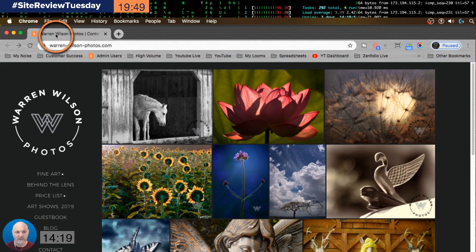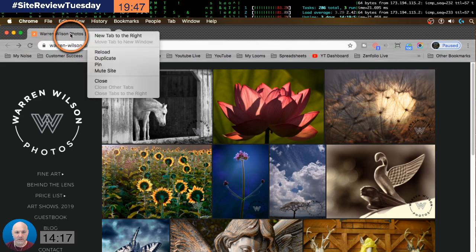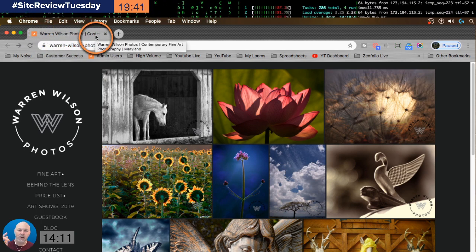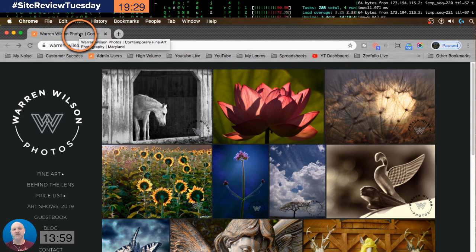Let's see if I can get this to pop up here. Does anybody know what the trick is to make Google Chrome show you that? There we go. I just have to hold it. All right. This is the kind of stuff you want to have in here. Warren Wilson photos, contemporary fine art, photography, Maryland. Perfect. That's the kind of information you want in there. That is the stuff that shows up on search results. You could definitely put some more stuff in there if you wanted, but this is a really good start. So great job on that. Kudos to you for that.